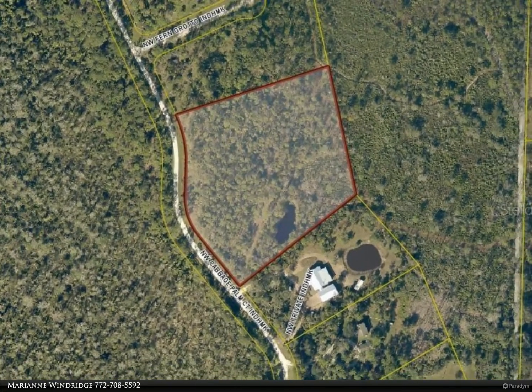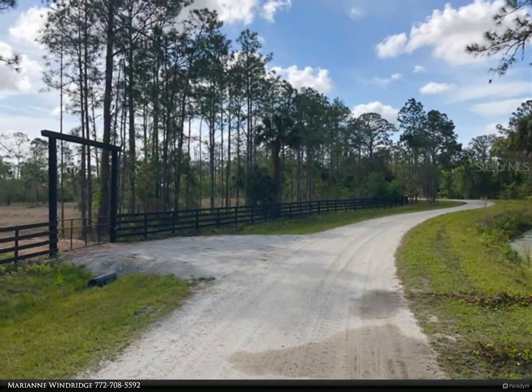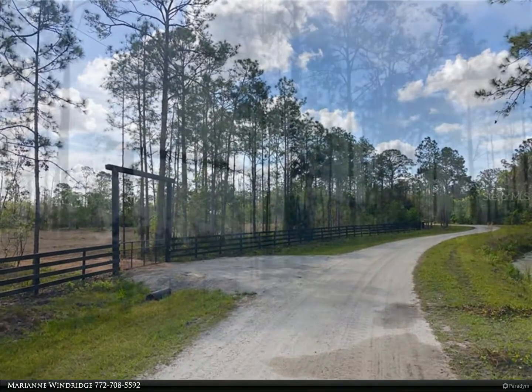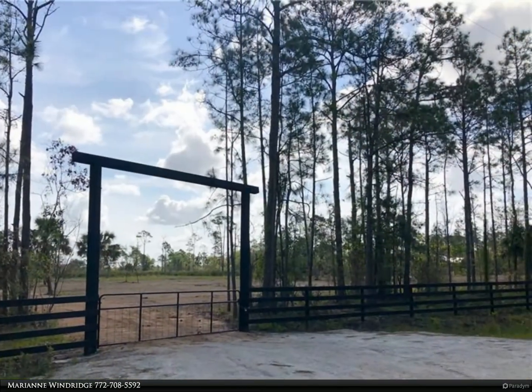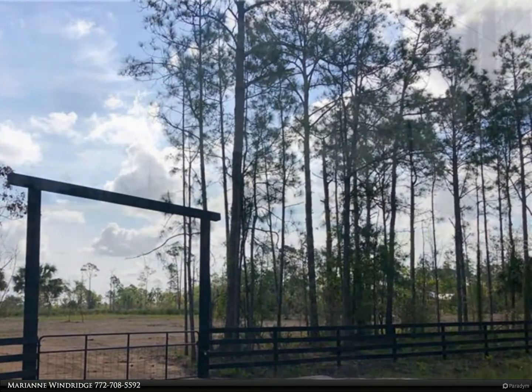Spacious great room with fireplace, wraparound porch to enjoy the views, impact glass, Hardiboard siding and metal roof are just some of the many features of this quality home. Beautiful lot with pretty pond backing up to preserve. Estimated completion date of October 2020.